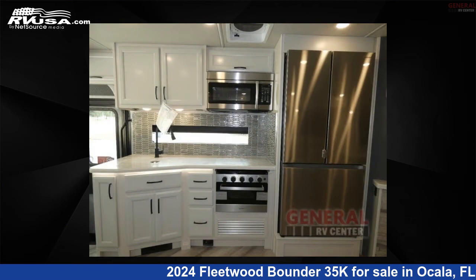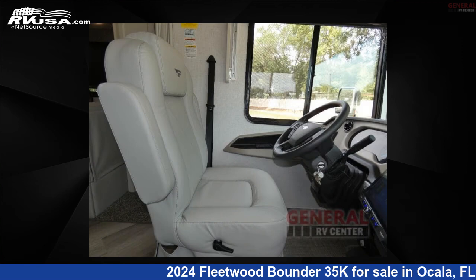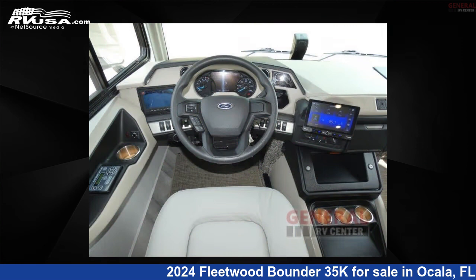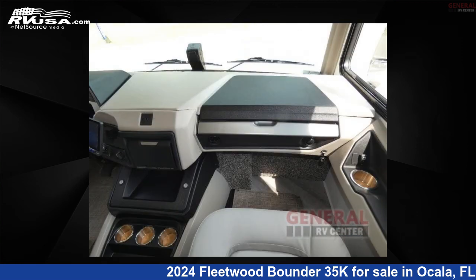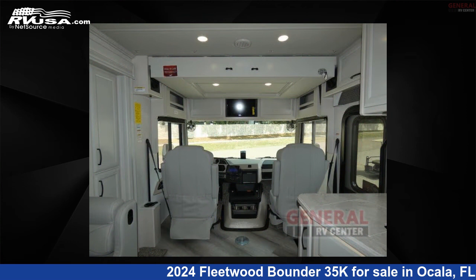This new Fleetwood is 36 feet 0 inches in length and features sleeps 5, slide-out, and 100 gal fresh water capacity. The floor plan layout of this Class A features bath and a half, outdoor entertainment, rear bath. This 2024 Fleetwood Bounder 35K is built on a Ford F53 chassis.